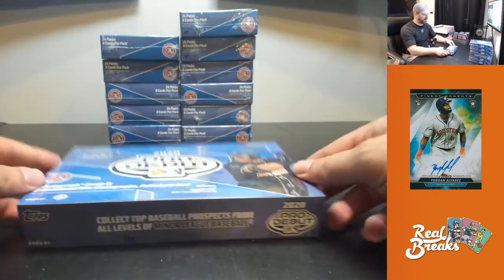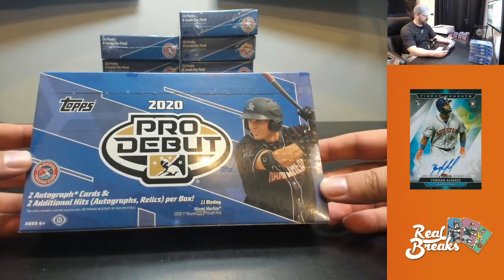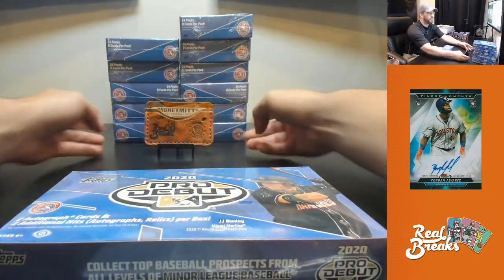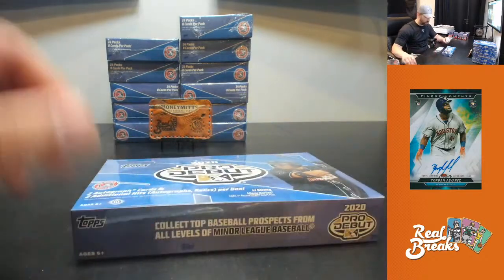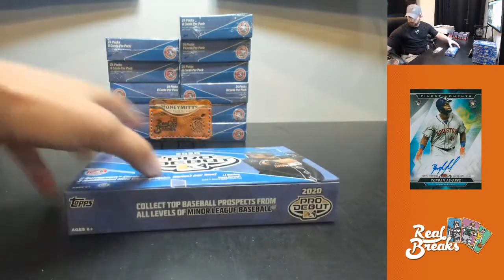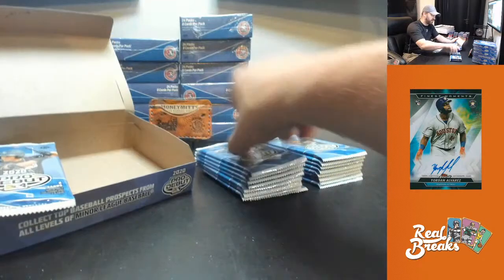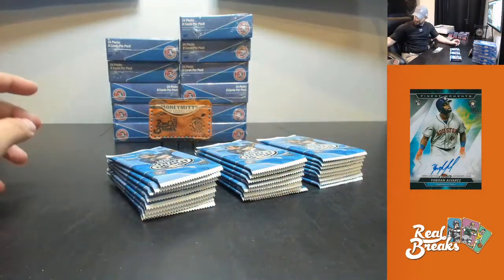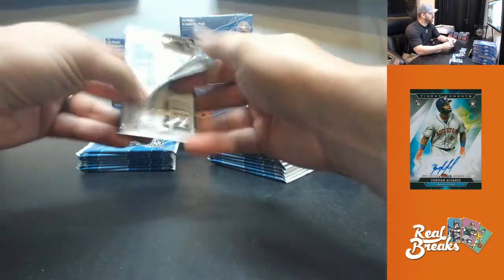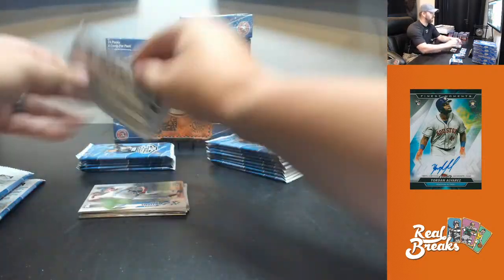All right, we've got a 12 box case, 2 autos, and 2 relics. There we go. The money mitt is out for all the monsters. And off we go. We'll take a little bit of time in this first box looking at all of the parallels, all of the inserts, stuff like that. Then we'll pick up the pace a little bit more and rip through these a little bit more quickly.